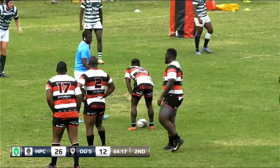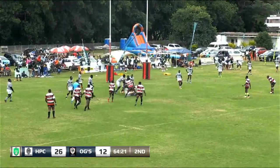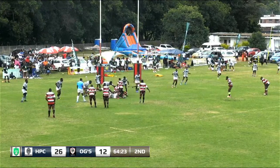As I think we see, they're going to do a tap and go. Tap and go here to the big boys. Met up here by Huntley. Huntley manages to bring him down.